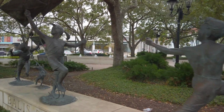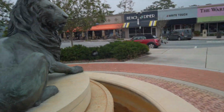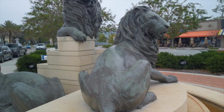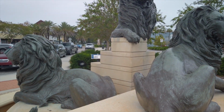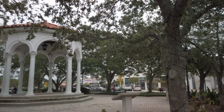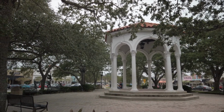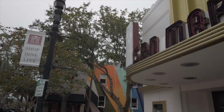And there's some pretty interesting sculptures in there too. You've got the San Marco lions right there in the middle, and those were a gift from Sister City in Italy that they really built San Marco around. And Ballast Park right there next to it, you'll have outside dining, people picnicking, and so San Marco's just a really cool place to hang out.